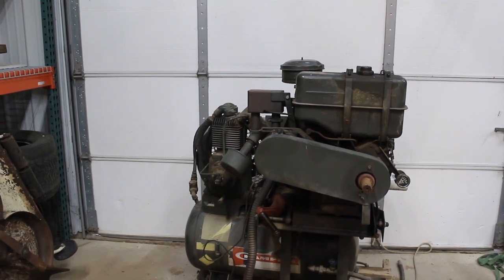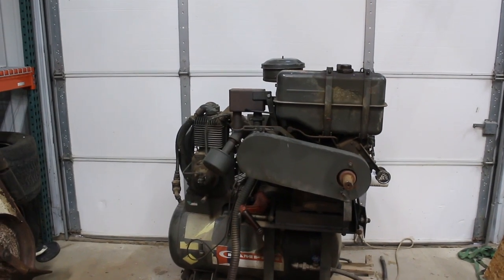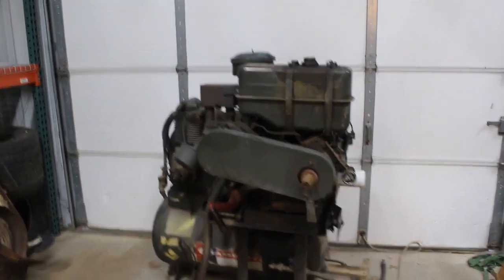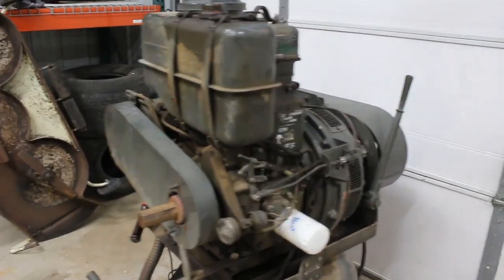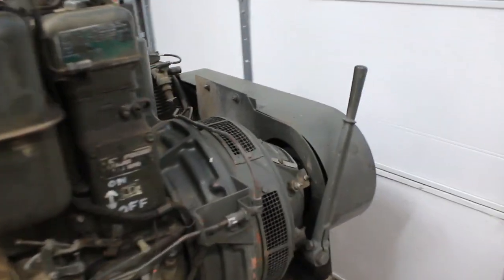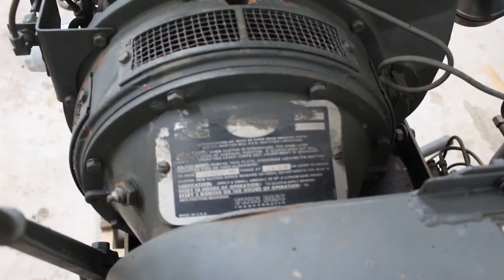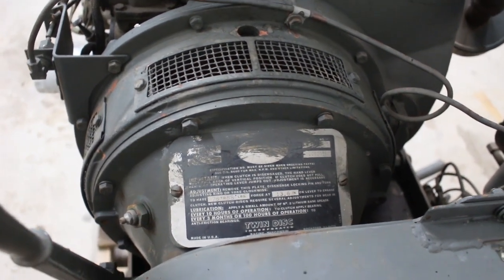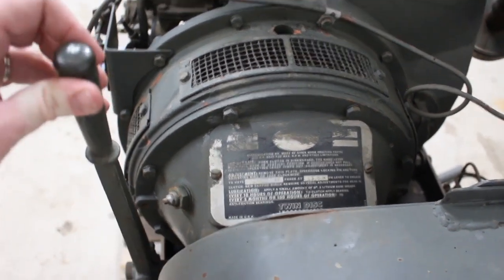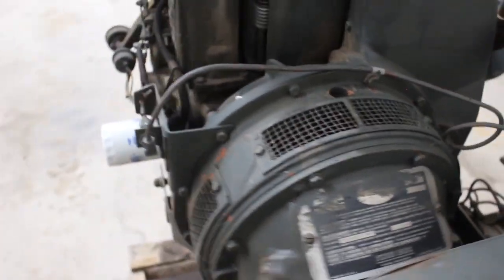I have no earthly idea of the specs of the air compressor itself, but the engine, pretty cool little unit. It's been sitting in a barn for, I don't know, 5-10 years, something like that. It actually has a clutch on it. This is a Twin Disc clutch, from Racine, Wisconsin, however you say that. Sorry if I butchered it if you're from there. But yeah, it's got a little clutch on it to engage and disengage the compressor. Kind of a neat little deal.